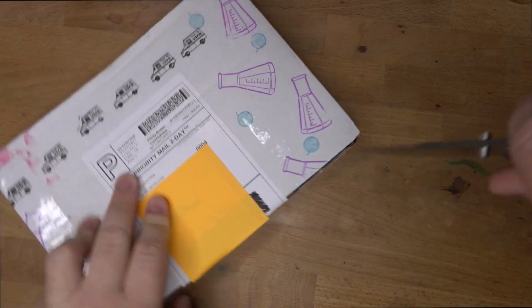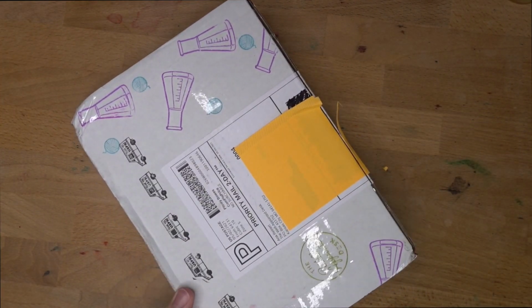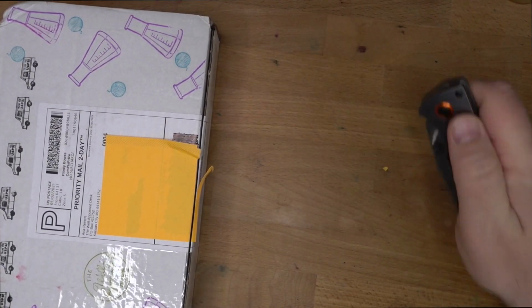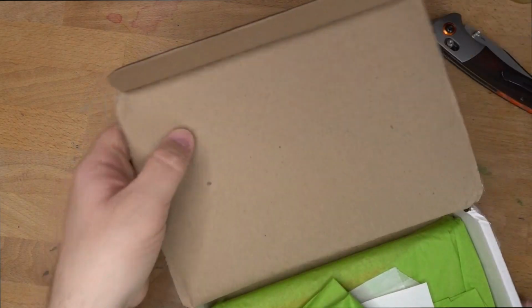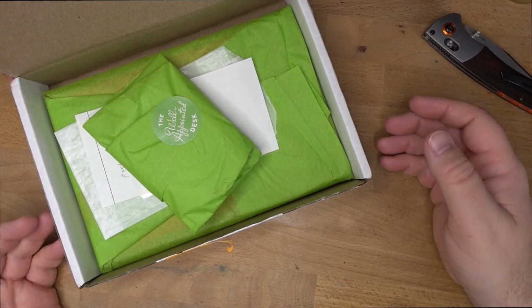Oh, I'll show you what I got. I kind of know what I got because, you know, I bought it. It's all stuff I paid for. I like to help Anna with her cool shop stuff. There we go. Let's get in here. I like the way that she does stuff here. I think it's fun. Look at all this nice wrapping.